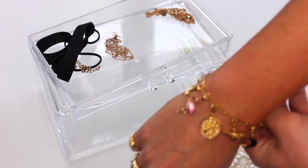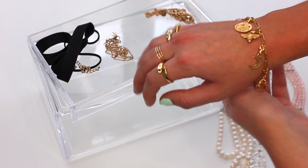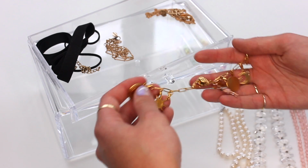I love the look of it. I love when it's super clustered up and looks so excessive. I guess my vibe with jewelry is I just want to look like a pirate at all times, with so many layers of jewels on.